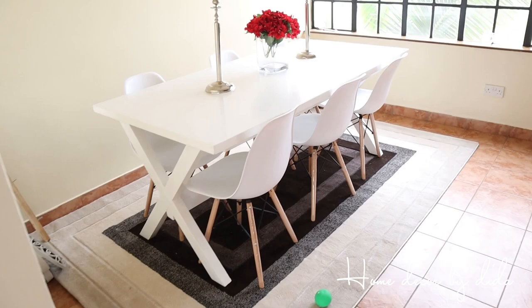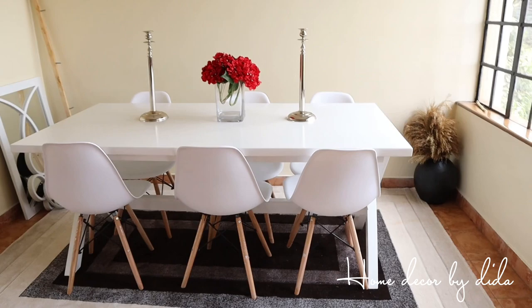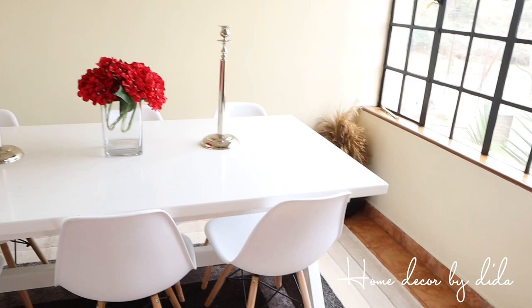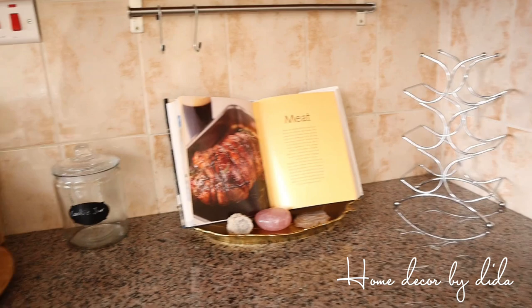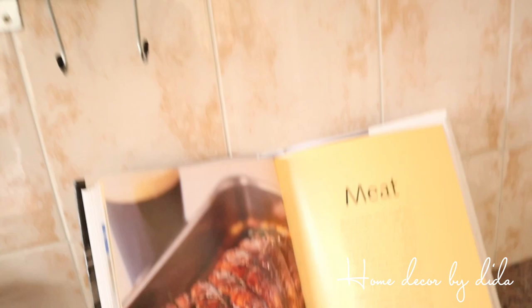Let me just show you guys the progress. The dining, I was able to put up the dining. This was the first day. I need to hang the frames. Oh, my battery is dying. And then the kitchen. Anyway, this is my breakfast. The kitchen counter, this is what I did. I bought this cookbook at Carrefour. And then I have these jars over there and my nice glasses and a bowl.